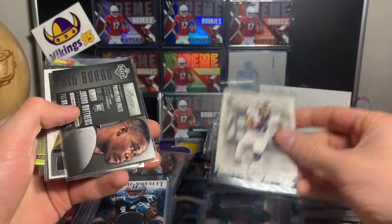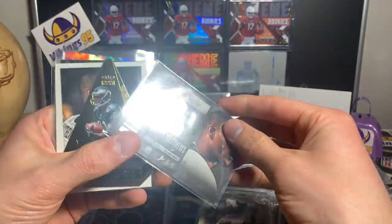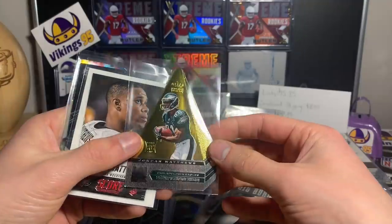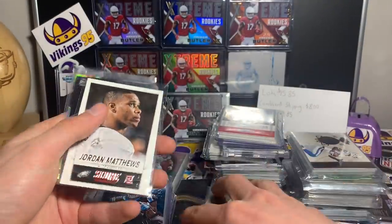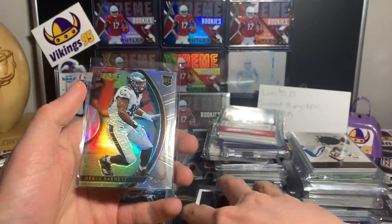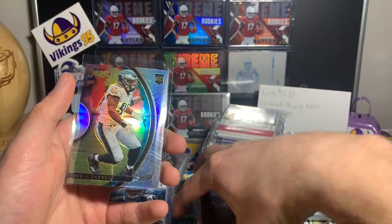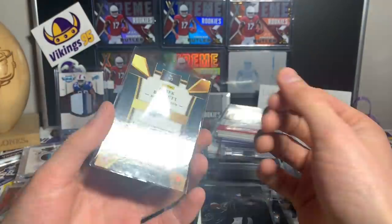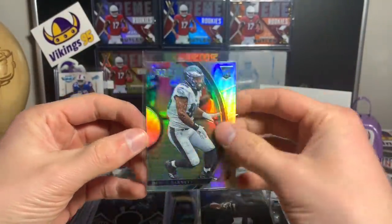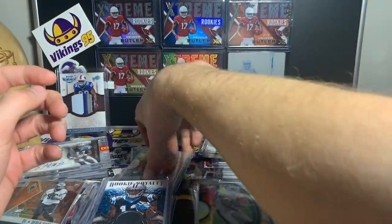Another Jordan Matthews from Museum. A Big Board Jordan Matthews rookie. Jordan Matthews, die cut, rookie. Another Jordan Matthews. And Derek Barnett. All right, I was expecting a Jordan Matthews again. But Derek Barnett, Select rookie, the Prizm parallel. All right, one more.